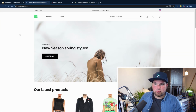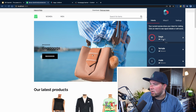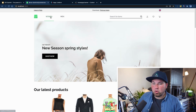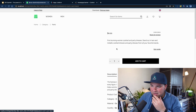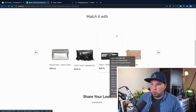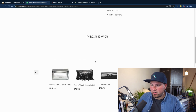Let's just refresh first. Oh, it already personalized that way. That is interesting. Let's have a look. Actually, it felt like it already had some. It could be the history of my browser. So let's just reset the sliders and go to a bag. So right now I clicked on women. So it's now going to be personalizing for women, right? Let's click on a bag. So this is now a bags page, but potentially we want to go to another page and maybe another bag.